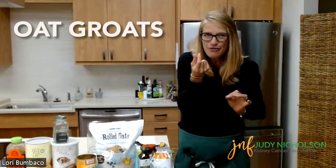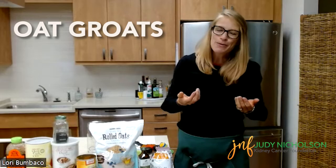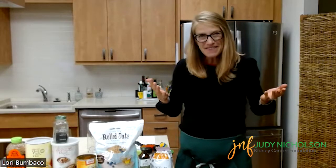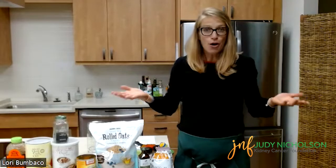They have that tough outer shell or husk that requires a long time to cook. So that's probably why most Americans are not enjoying oat groats, but they are available. And I encourage you to look for them and to try them in different recipes. They're great as a substitute for a hearty whole grain, like farro or wheat berries. It's a good way to substitute oat groats for those recipes.